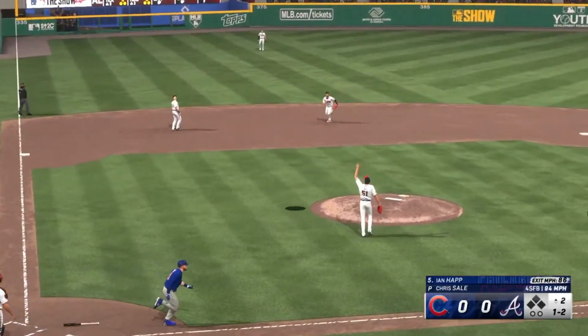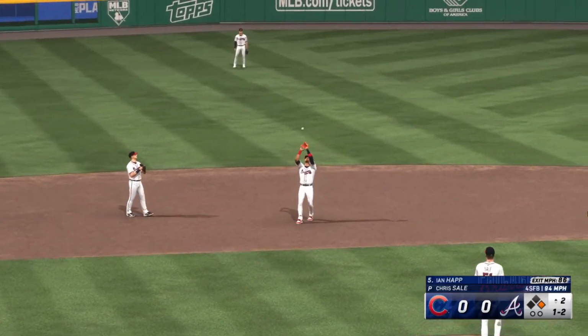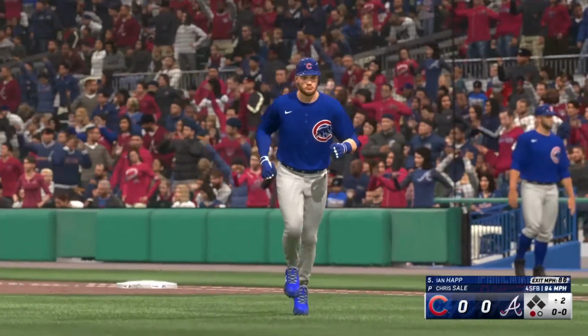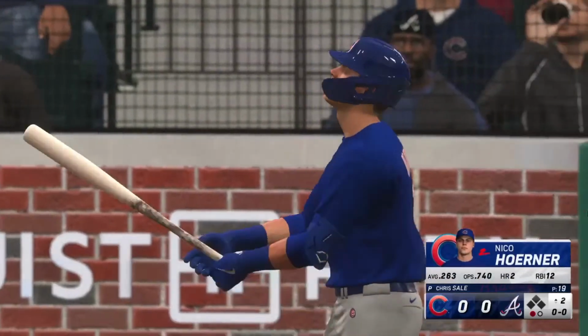This one popped up. Arcia drifts towards it. Makes the grab. And there's one down. That was a good pitch to hit right down the heart of the plate. Had pretty good timing on it. Just got underneath it a little bit and popped it up. Here's Nico Hoerner.